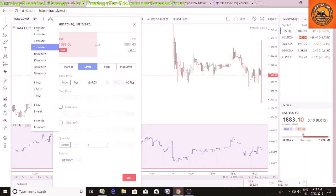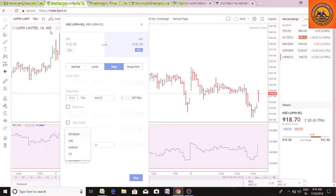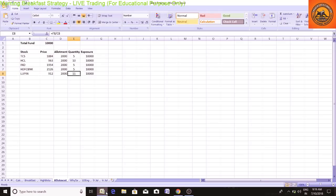This is 5 minutes. I have to change it to 10 minutes. Lupin is also 10 minutes. Okay, so now see, you are done with the steps you are doing since morning. Step 1 was identification, step 2 was fund allocation. So now coming to step 3.